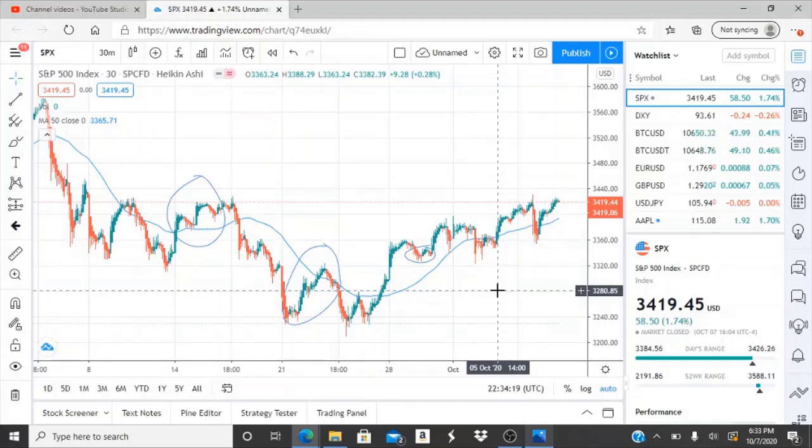And again, 30 cents to $3 may not sound like a lot of profit per share, but that does add up. And like I say, profits are profits.